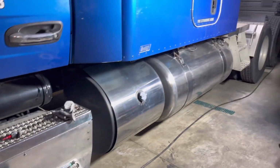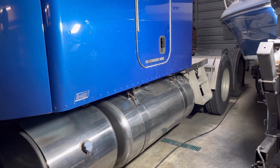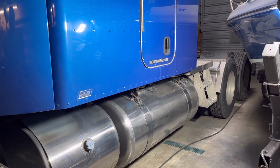But it's got more of a pop to it this way. It's more of a shine. The other ones are so cloudy. I didn't really care for the shine that gave, but I'm going to keep on going.